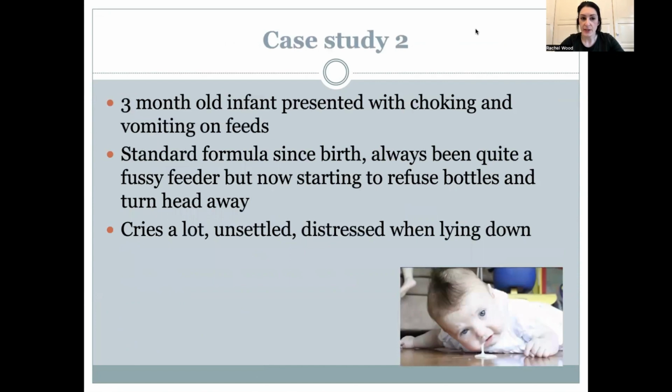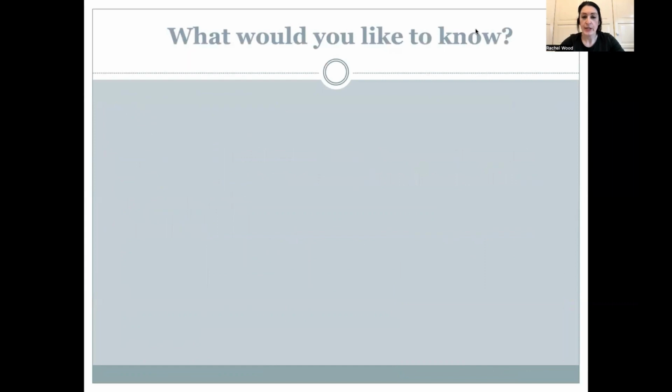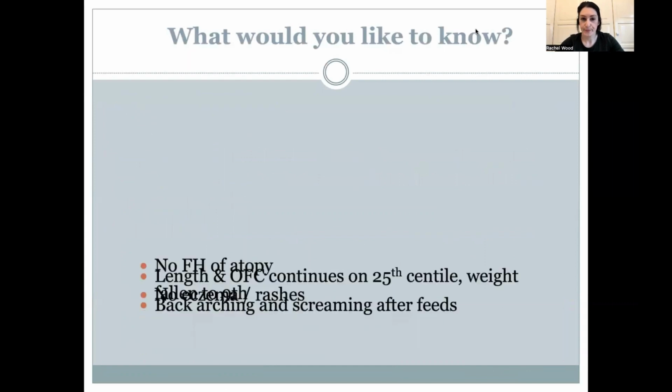So the second case study is a 3-month-old infant presenting with choking and vomiting on feeds. They've had standard formula since birth and have always been quite a fussy feeder with the bottle. They're now starting to turn their head away and refuse milk and bottles quite frequently. They also cry a lot. They're generally unsettled, and there's a lot of back arching and distress when lying down. So what else would you like to know?